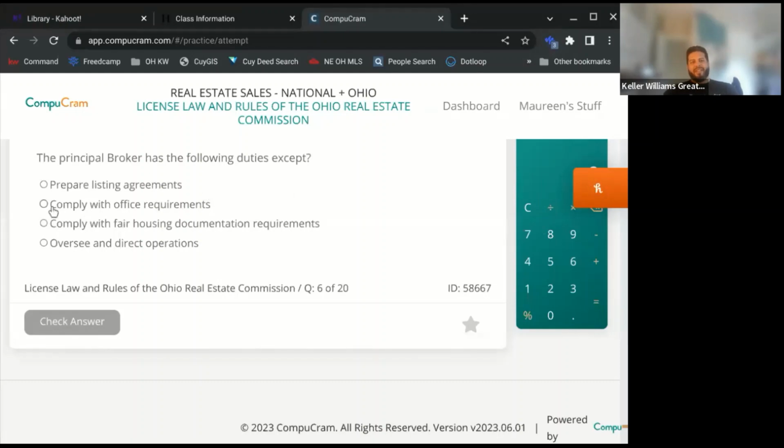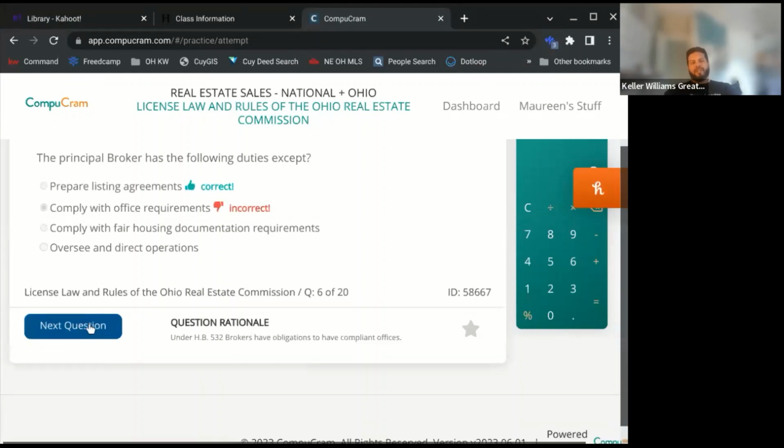All right. So this is actually a duty that they have to comply with. So it's prepare listing agreements, where the answer was B, but it's prepare listing agreements. So that's the only one they don't have to do. The principal broker doesn't do that. The agents usually do. So all the rest are part of their duties.